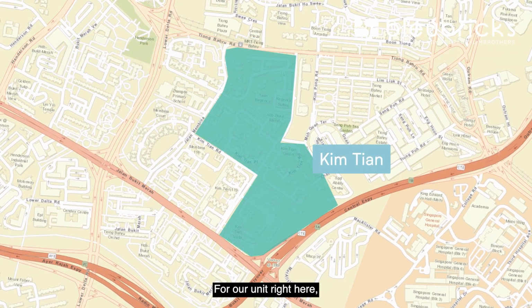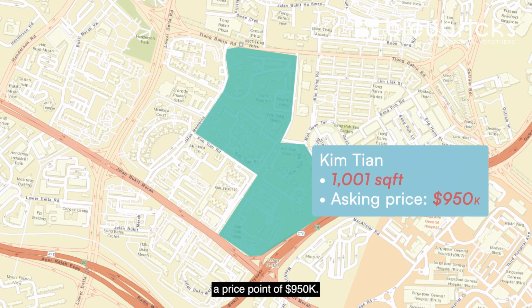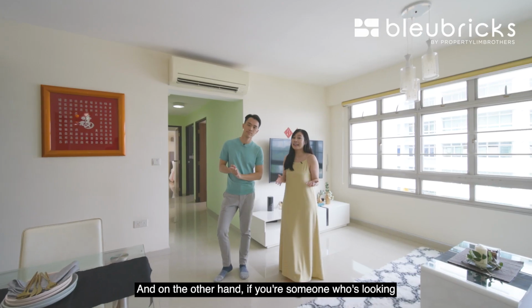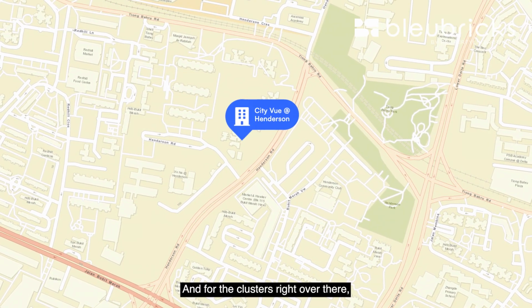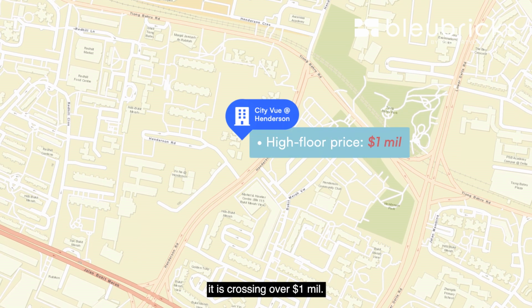For our unit right here, size-wise, we are at 1,001 square feet, asking at a price point of $950,000. We think it's something that you can consider. And on the other hand, if you're someone who's looking for newly MOP'd clusters, we have City View at Henderson. And for the clusters right over there, in terms of the 4 room, if you're going for a high floor, that is crossing in excess of $1 million.